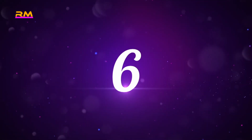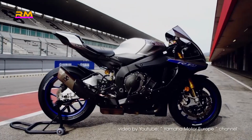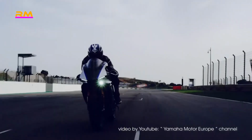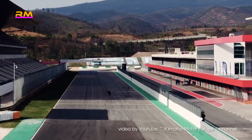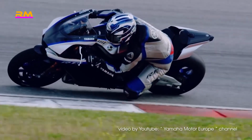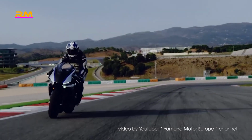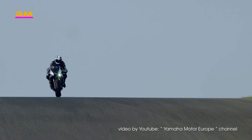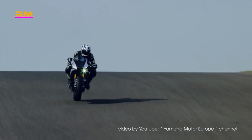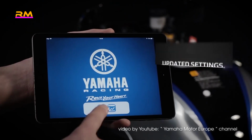6. Yamaha YZF-R1. The R1 uses the same crossplane inline-four from the MT-10, so it offers the same benefits, with great low-down torque while retaining the high-revving, high-horsepower benefits of an inline-four configuration. The result is not just near 200 horsepower, but a broad spread of torque that has had everyone else with an inline engine emulating it, like the new Triumph Tiger.